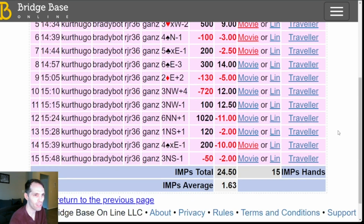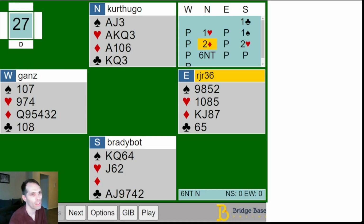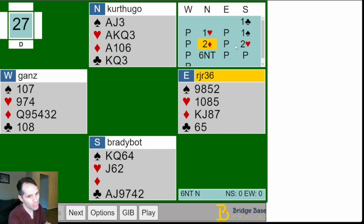Got about 10 minutes left. Let's take a look at this hand. So this is probably going to be the last hand that I look at today on stream, and then hopefully I'll be back tomorrow around the same time.